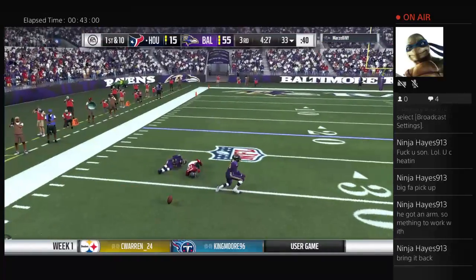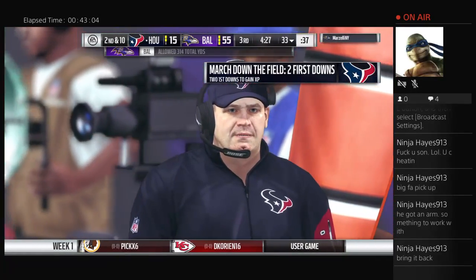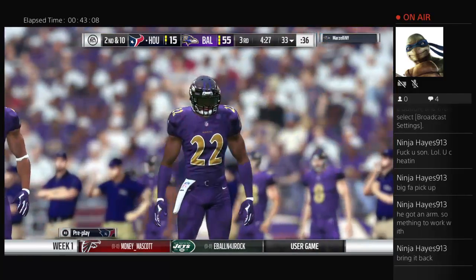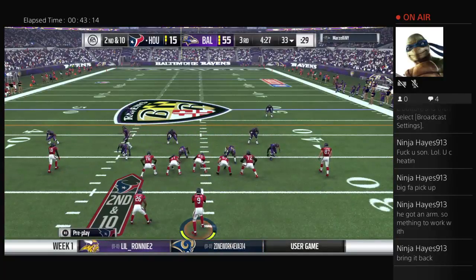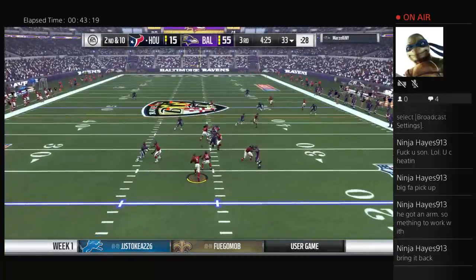And that one falls incomplete. Looked like he might have had position there, but he couldn't hold on to it. 2nd down. One thing I know from experience is that when the deep ball is thrown and you're the defender, you've got to fight that little bit of panic that emerges. You've got to play the ball really well. It's a 50-50 jump ball play. And guess what? They took a shot.